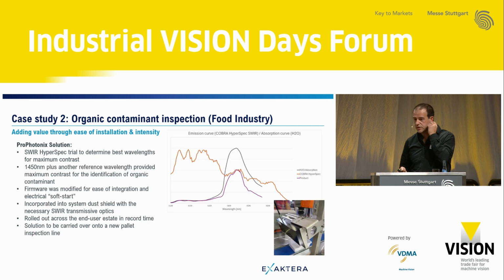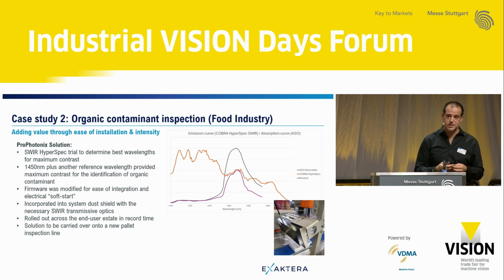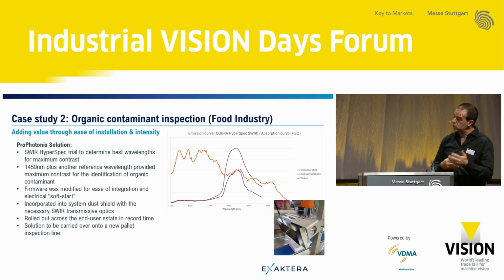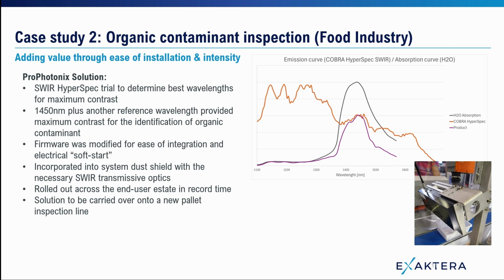So it was a multispectral SWIR solution we supplied to them. In fact, just two wavelengths this time. The one wavelength was chosen as a contrast, so it wasn't being absorbed by any water in the system. And the other wavelength obviously was the 1450 nanometer wavelength, which some of you may know water absorbs. So there's a very large absorption peak at 1450. So by using these two wavelengths, they were able to differentiate between organic and inorganic.